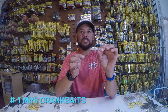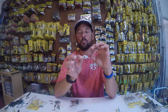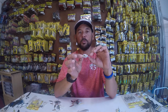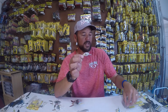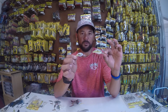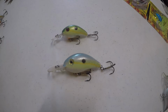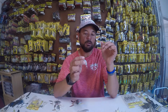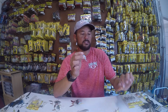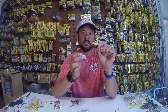This is a crappie size crankbait. This size of crankbait has worked really well for me in the warmer months and clearer water. It's got a rattle in it, different than a standard square bill. But just to give you an idea, there's the Series 3. This is a Mini 3. This is a little bait. I throw this on 10-pound tests, sometimes 8-pound tests to get it to dive a little deeper. It's got a steeper angle on the bill than say a standard square bill. So it's gonna dive deeper. It's gonna get a little deeper than this 1.0.